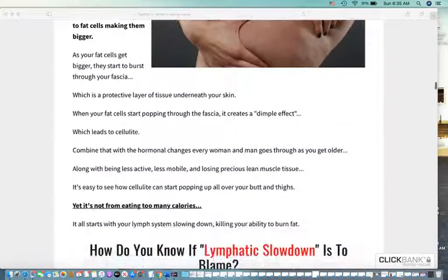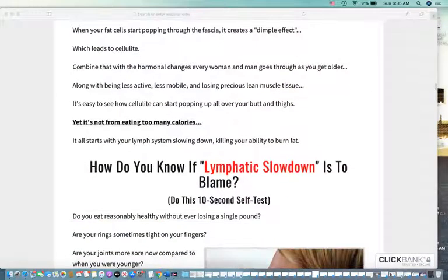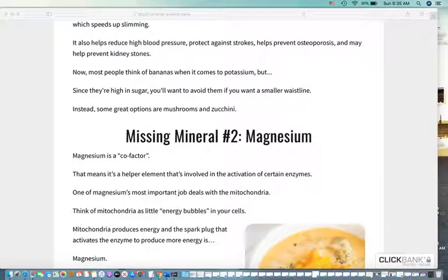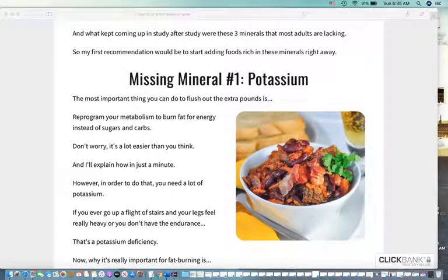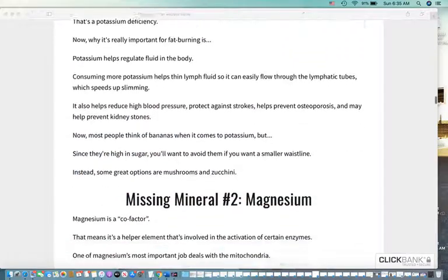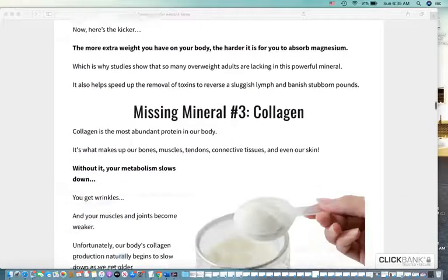And then it talks about what causes our lymphatic system to slow down, which ends up causing us to put on some weight, especially around the stomach area and the waist area. One of the first things it tells you about is potassium, and it gets into why potassium is really important. Magnesium, another one, and collagen.